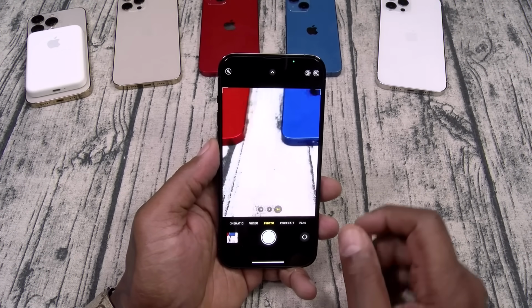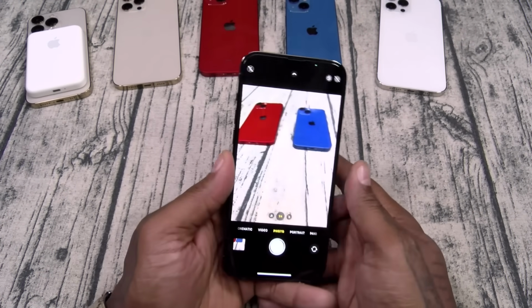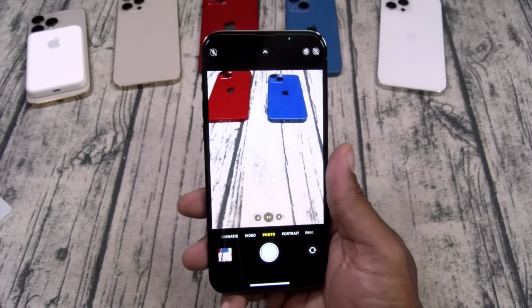You got wide angle all the way up to 15x zoom. And check this out. Now you got the macro camera.